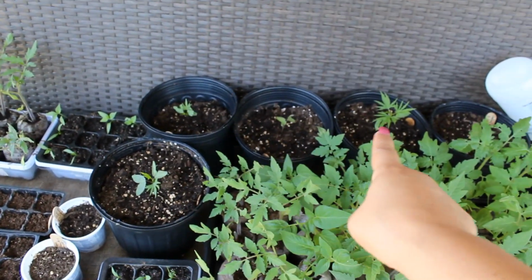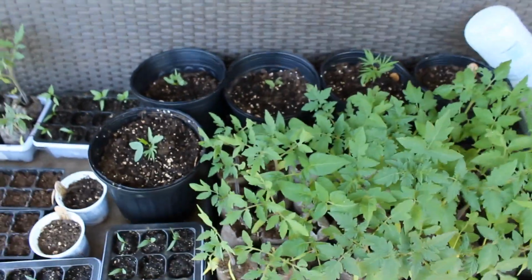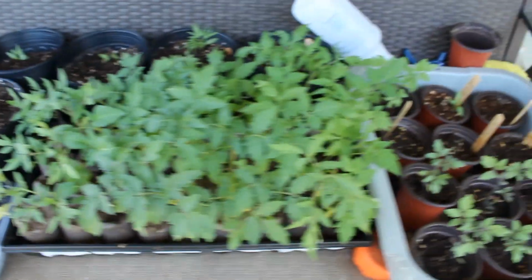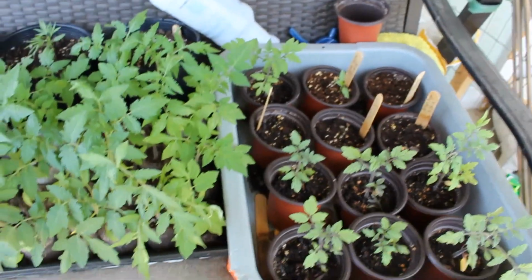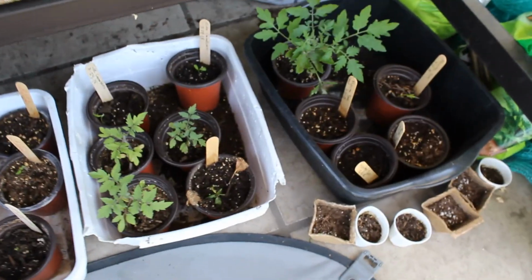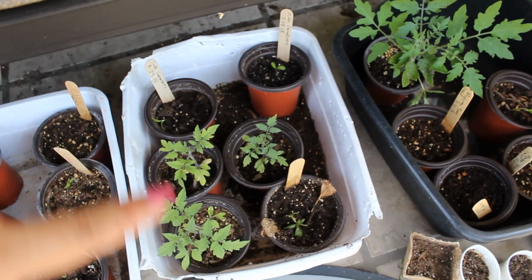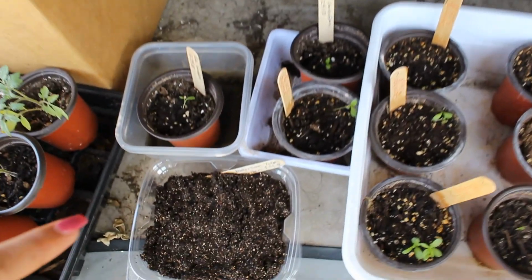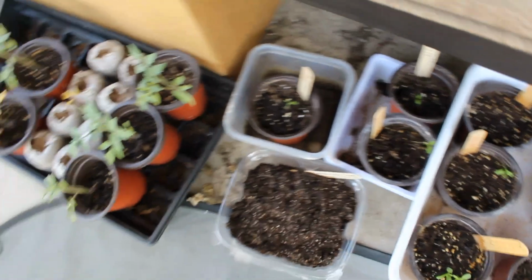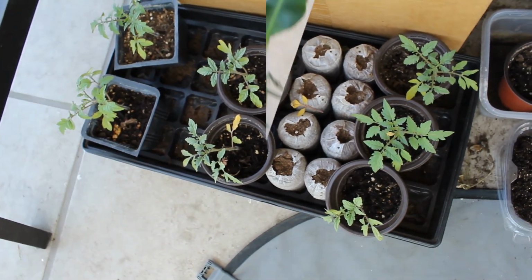That's the, what is it called? I forgot. Cardinal climber. Tomatoes, volunteer tomatoes that came up in my garden, and some peppers, some moringa that I'm trying to grow from seed, some carnations in the back, and the nasturtiums. I'm trying to grow from seed that I collected in my garden, tomatoes that came up as volunteers in the garden.